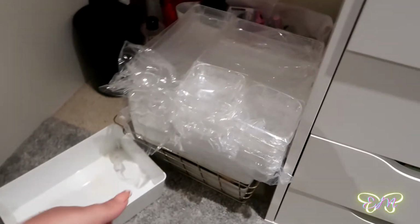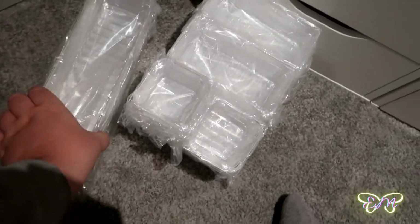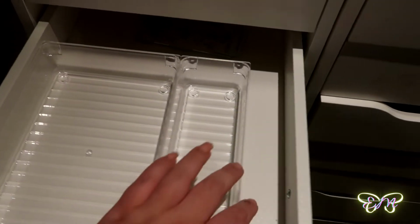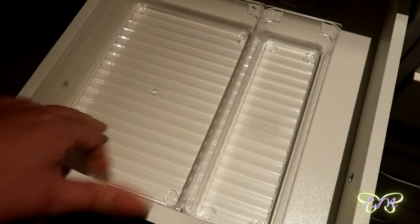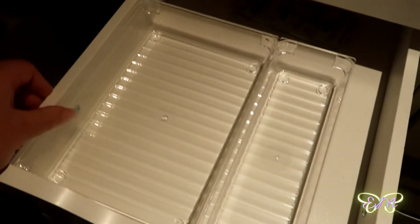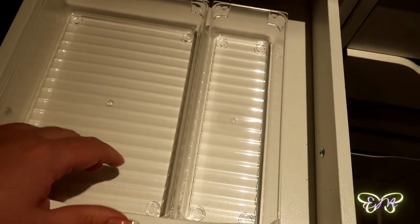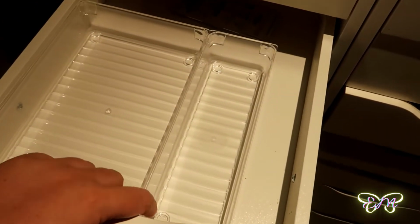Okay, so these are the organizers that I bought just off Amazon, and there's actually loads of them. I don't think I really realized how many there were. But I got these for like 18 quid, and they're so good. I've put them in just to see if they fit, and they don't quite fit, which is kind of annoying, I'm not gonna lie, but they look nice, they're nice and deep, they're not too high or anything. So obviously I'll leave a link down below, because for 18 quid, that's so good.